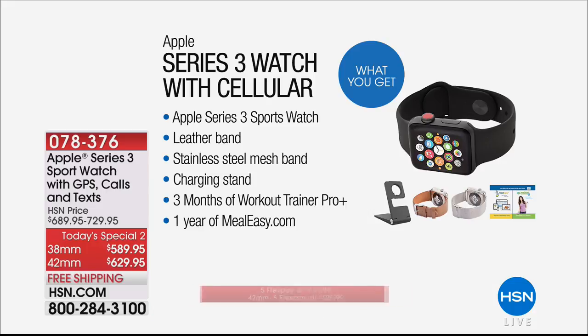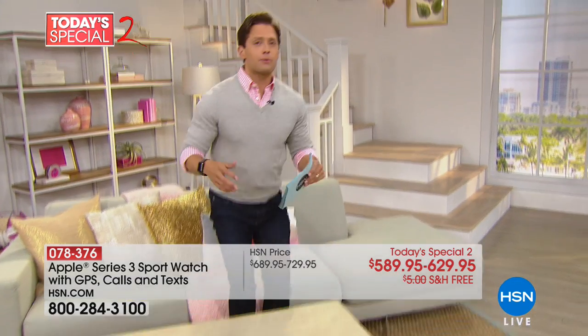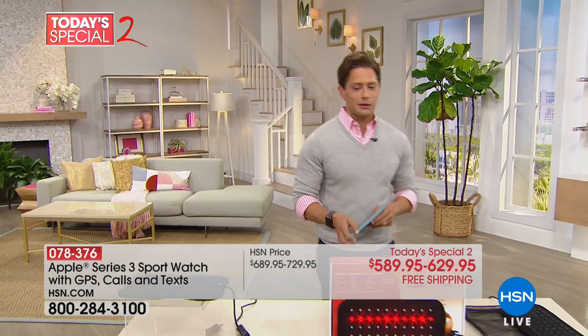If you're an Apple phone user and you are looking for a way to upgrade to the Apple Series 3, we offer flexible payments. That's any major debit or credit card. You can break your payments up interest-free over the next few months. So if you're looking for an Apple Watch and the opportunity to get all the accessories included with your purchase, it is our Today Special 2, and we are down to our final 100 plus units in both sizes, the 38 and the 42 millimeter.